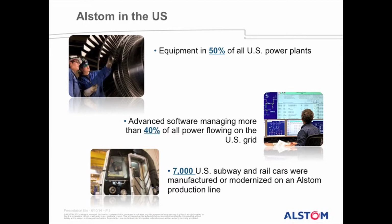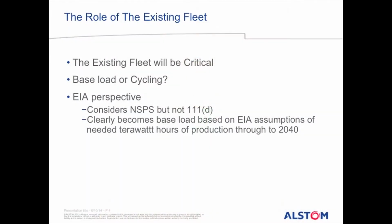What I've been asked to talk about is the existing fleet. And the first statement, I think I don't have to tell anybody, it's critical, but I want to talk for a few minutes about why. Will it be base loaded? Are we going to cycle it? The answer is pretty straightforward. You're going to see it has to be base loaded. I'm using EIA data for this, and it considers NSPS, but it does not include 111(d). So bear in mind what I'm going to talk about does not include that.